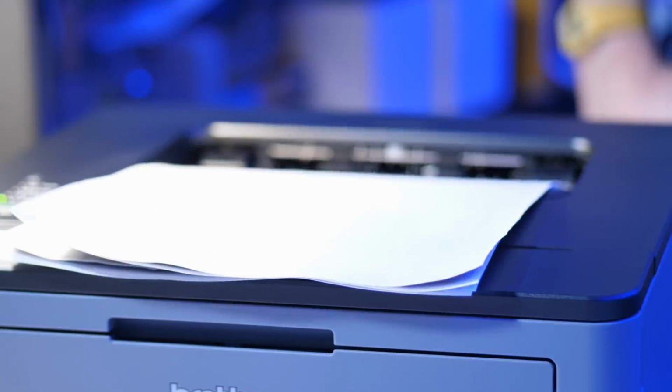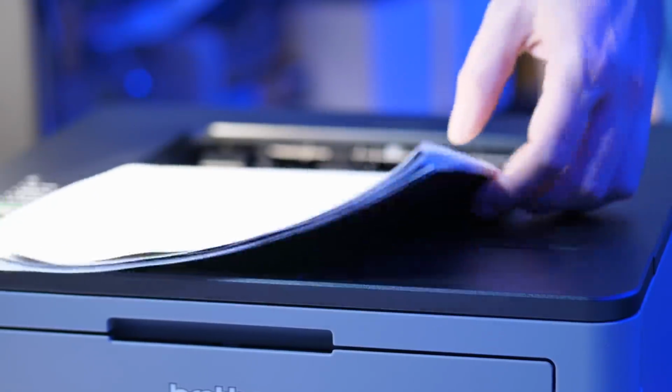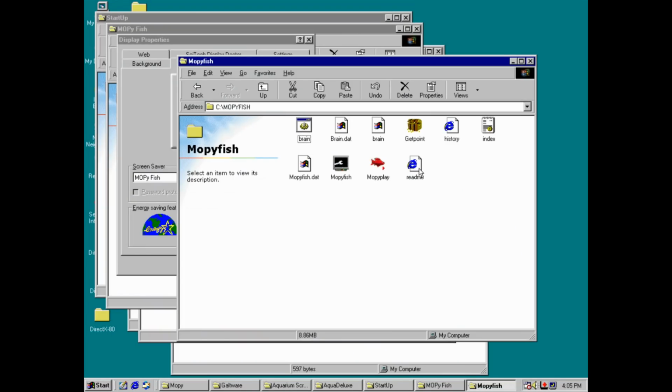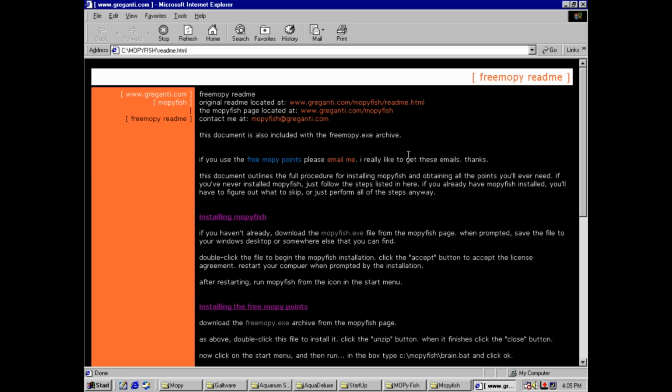The other way is just to wait. All these items will appear given enough time. I didn't have a Mopey printer in the 90s, and I suspect most other people didn't either. So that's what most of us did. Just waited. But lucky for us, Bill Griganti produced a hack called Free Mopey in 1998, which gives us all the points we need at the click of a button.